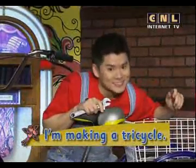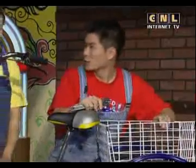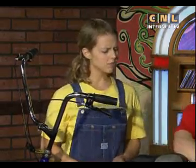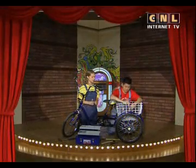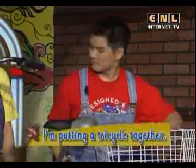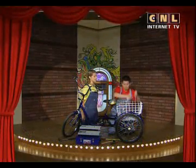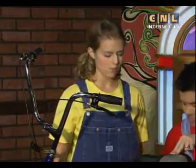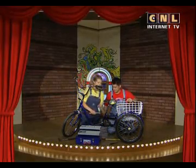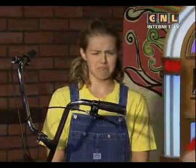I'm making a tricycle. You're making a tricycle? Can I help? No. Why not? Because you're a girl. Oh, but you're a boy. Girls can help too. No. Let's look at the second way. I'm putting a tricycle together. You're putting a tricycle together, but you're not doing it the right way. Let me show you. Like this. Hey. See? Take this. No. Ow! It hurts. Go away. Sorry.